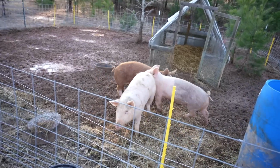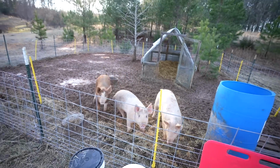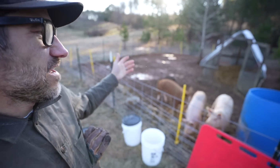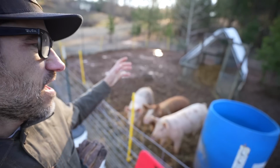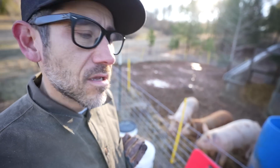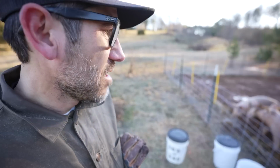Hey pigs! So they were only here maybe 2 weeks. And we got a lot of rain and it's really nasty and muddy. So looks like we gotta move them out again soon. Probably this week.